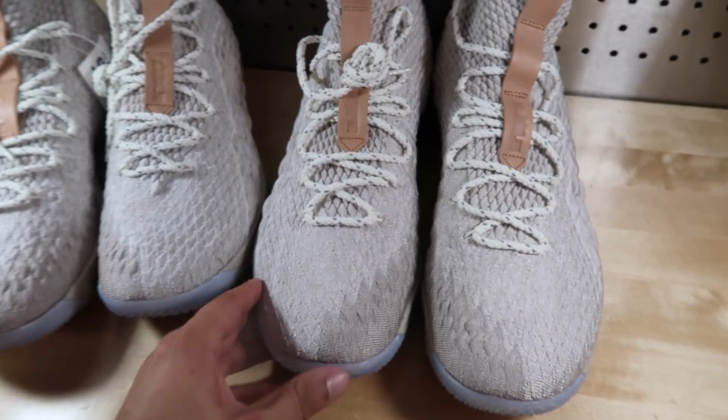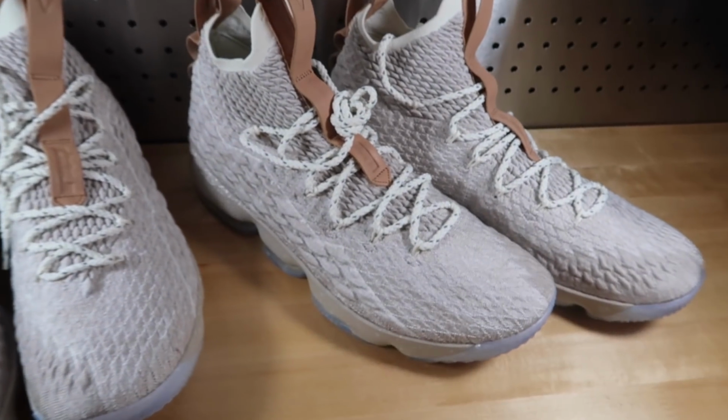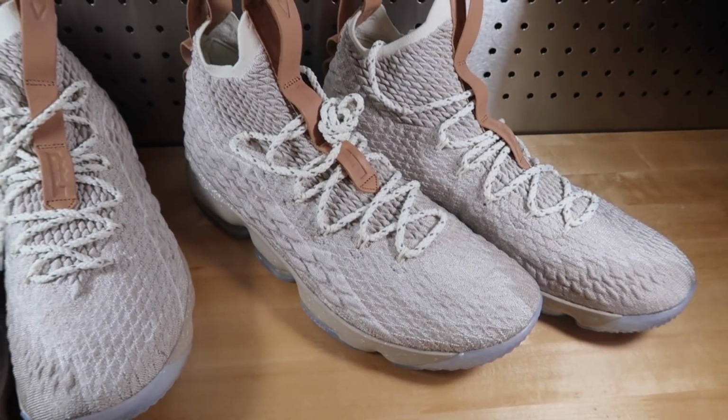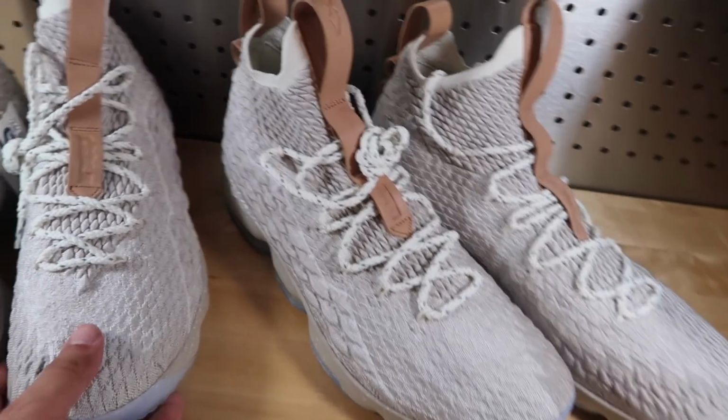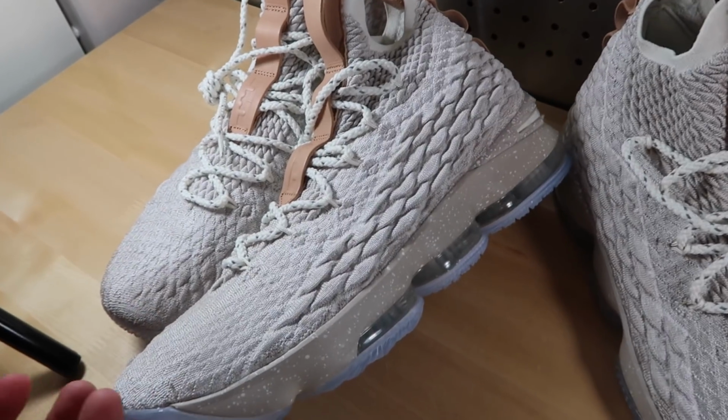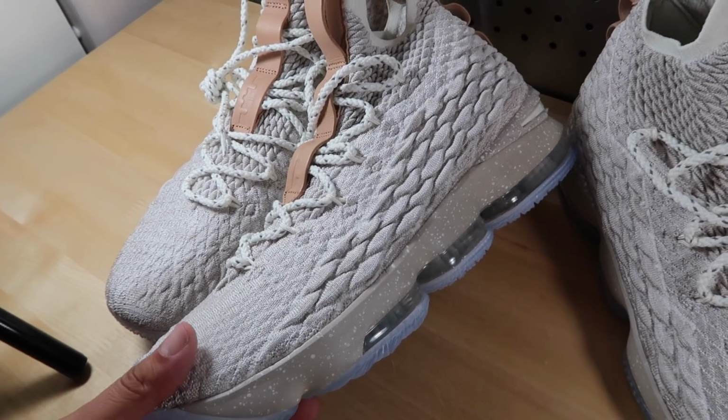So let me know in the comments, would you pick this up? Of course, it is a little bit higher priced, but would you pick them up to resell or for the collection? Because, I mean, look at them. And LeBron 15s for $70 is a really, really good deal.